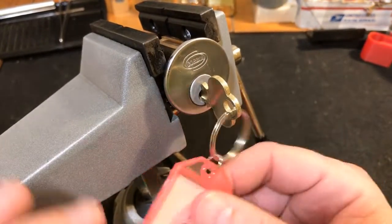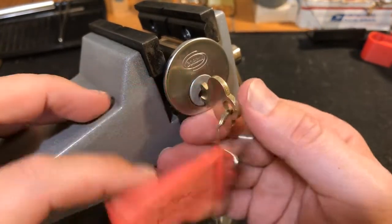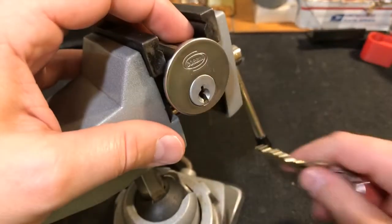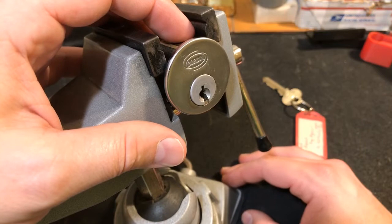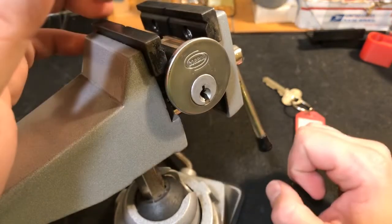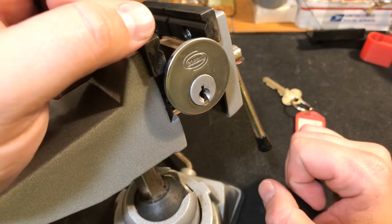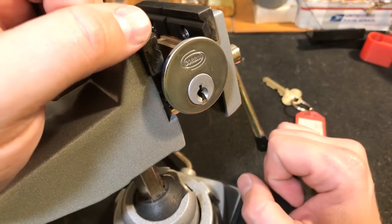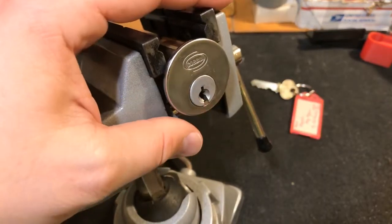What we have tonight is not Repeat, but Say Again by Fast Charlie. I ran a little poll on Twitter, and I believe the final vote was 84% said yes, go for it, and 16% said, wait, is it too late to vote yet? Anyway, we're going to pick this lock.